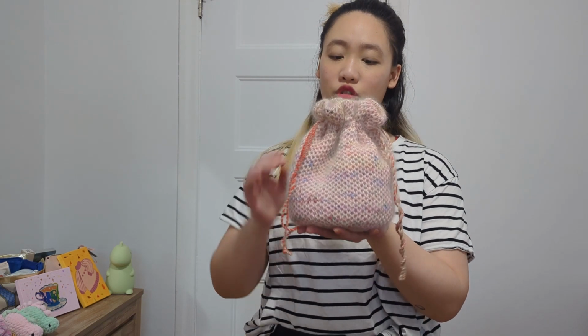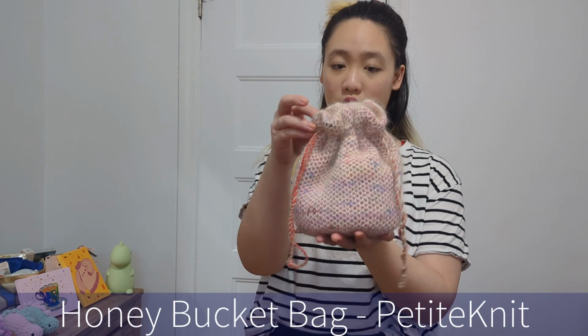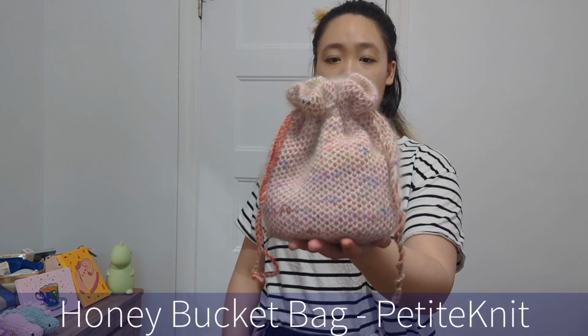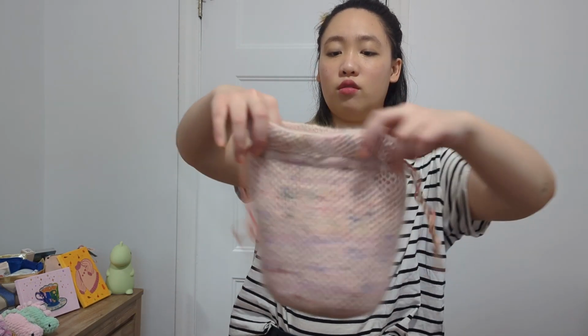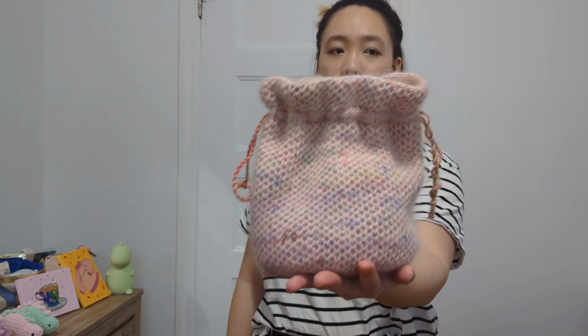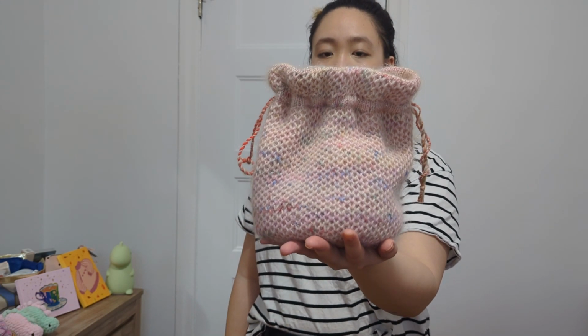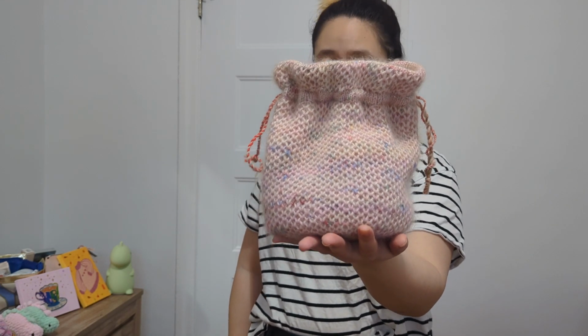The next thing, it's finished pretty early in the year, is this little pouch. I think this is called the Honeycomb Pouch from Petite Knit. And yeah, this is what it looks like. The yarn that I used is two yarns. As you can see, it's very fluffy. It's a sock yarn and a mohair.